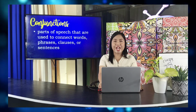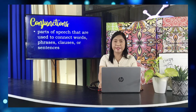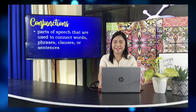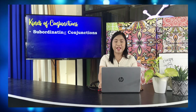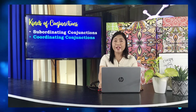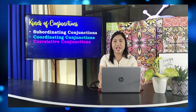Conjunctions. So, what are they? Conjunctions are parts of speech that are used to connect words, phrases, clauses, or sentences. This moment, we are going to discuss 3 kinds of conjunctions. They are subordinating conjunctions, coordinating conjunctions, and correlative conjunctions.